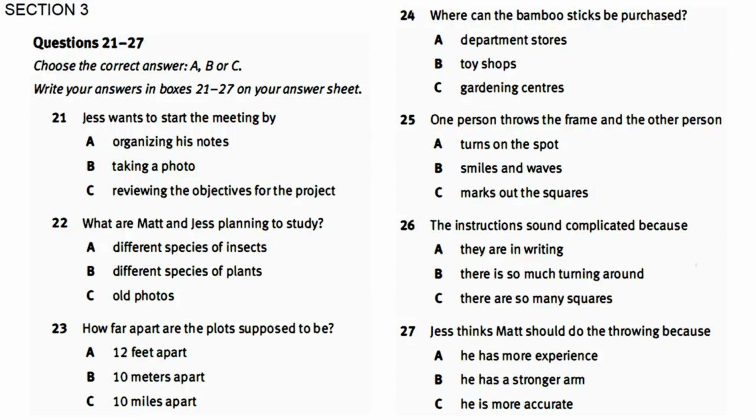You will hear a conversation between two students who will discuss a project they're working on together. You have 30 seconds to look at questions 21 to 27.